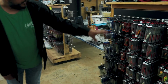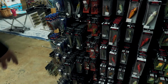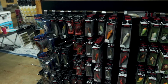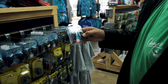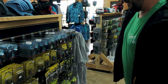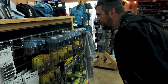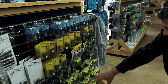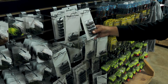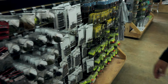You got your X-Raps, your Shadow Raps, your Rattlin' Rapalas, this and that, and your Shad Raps. These jigs right here, these first ones I actually started fishing with, and then I started tying my own and started copying them. So, thank you. Finesse jig by Jewel. Got some Booyah jigs, Dave's Tournament Tackle. Got some Shooter lures. These are really good jigs right here. They got a Mustad hook in them, and they skip really good around docks.